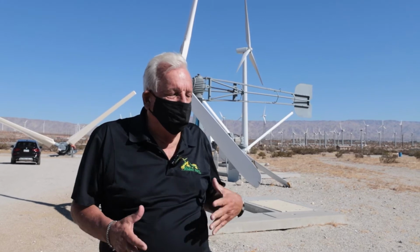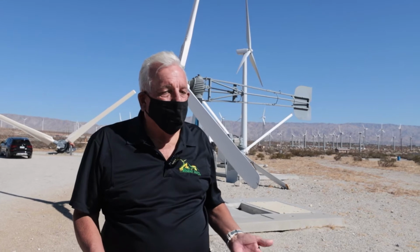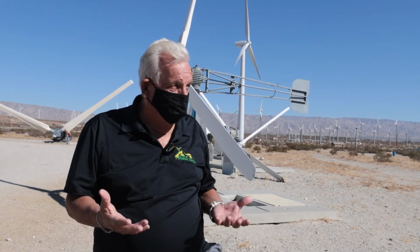Some people will tell you, but it's so dirty, the manufacturing process, the transportation, getting them out to the field. It's just such a huge carbon footprint. That's not true. The manufacturing process, yeah, there's going to be some issues. But overall, the carbon footprint is paid back by one of these. From all the studies I've seen, the carbon footprint is paid back in less than a year.